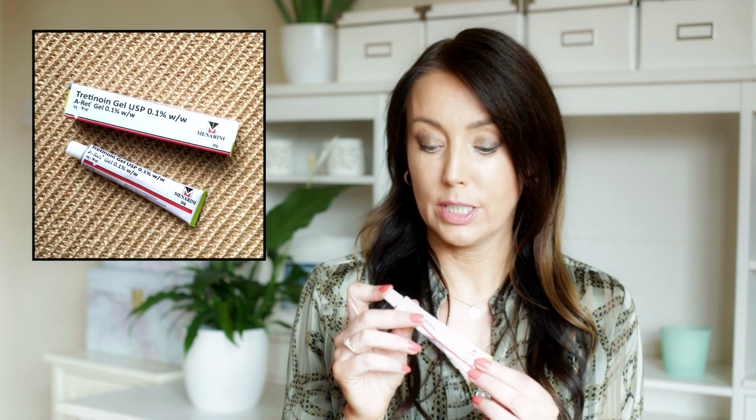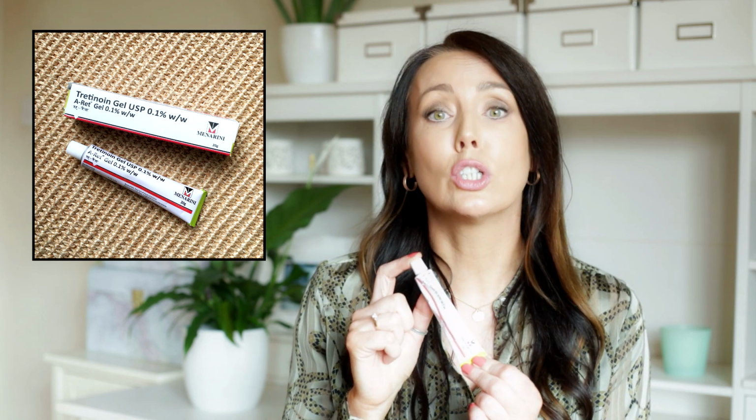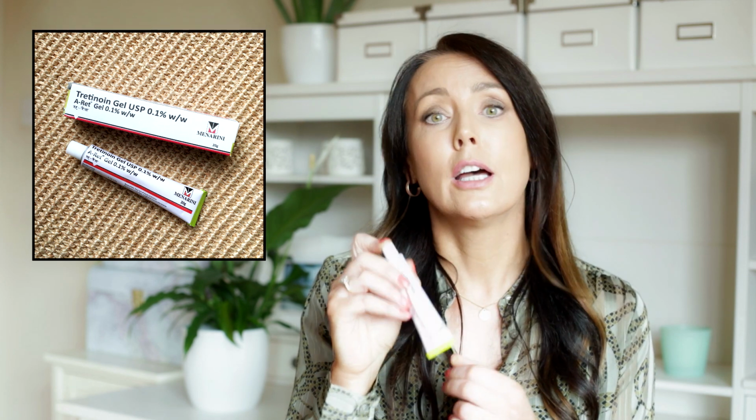Also with the peeling and flakiness which is associated with the anti-aging use, that's what I'm getting at the moment. This will eventually lessen off as your skin develops tolerance to the product. So let me show you the product which I'm currently using, which is Tretinoin Gel 0.1%, and as you can see, it's in very plain medical looking packaging. It's not cosmetic, it's not in fancy packaging, it doesn't look nice, but this is literally the gold standard of skincare.